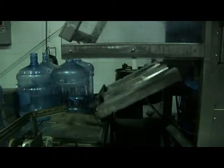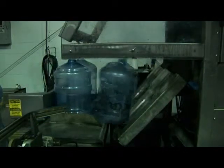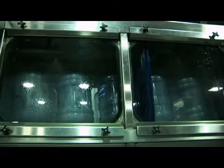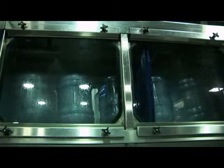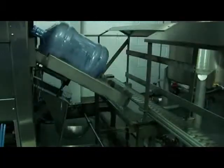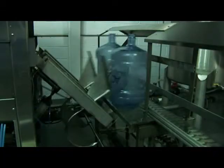The first thing we do is we visually inspect the bottles. Then they are run through our machine that washes the bottles, and the way that happens is they're washed at 130 degrees with a custom sanitization solution. Then they are rinsed with soft water, and then they go through a final ozonated water rinse, which just ensures a really clean, high-quality bottle.